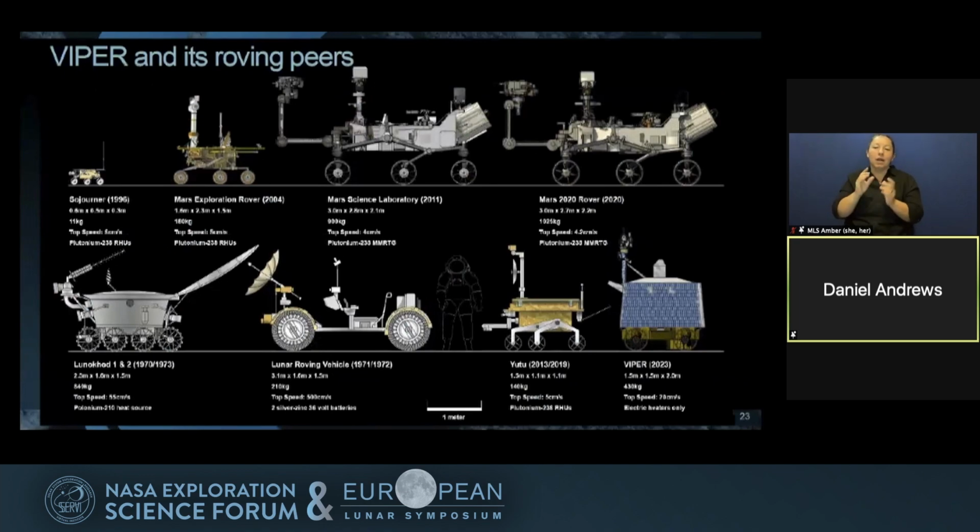Quick overview of Viper in relation to other notable roving robotic missions. The top row there are familiar Mars rovers, and the bottom row are lunar vehicles. You can see how Viper compares. If we had more time, I would spend more time on some of the very interesting differences between Viper and those. Quick hits on a couple of them.